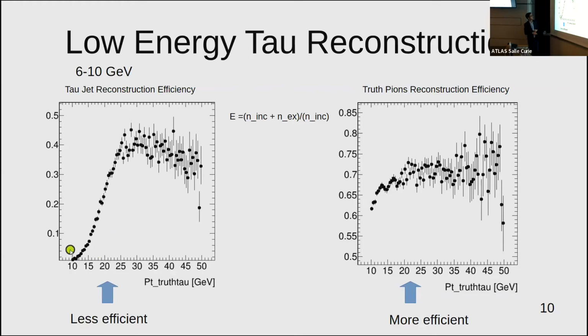So how many events are we throwing away because of our signal? And so here we can see that if we were to continue doing the tau jet reconstruction between 6 and 10 GeV, our efficiency is quite low. Whereas if we were to look at the muon or at the pion tracks themselves and reconstruct the taus directly from there, we can see that our efficiency is much higher at these low pT, pT being transverse momentum, or the momentum in the transverse plane. It's around 0.65, whereas this one, even at high pT, only peaks around 0.45. So it's much more efficient to go from the pion tracks to the taus than from the tau jets to the taus.